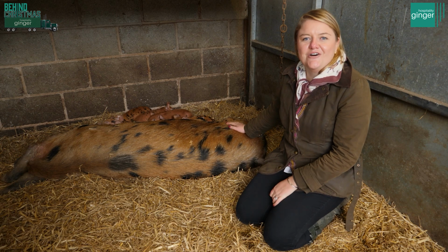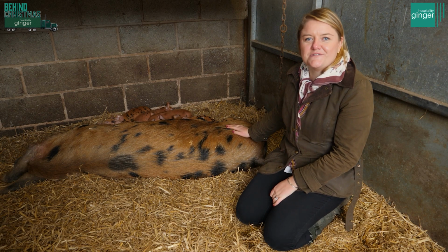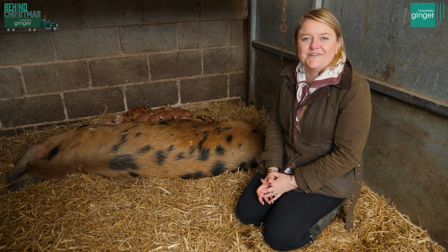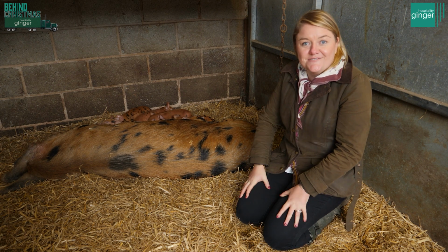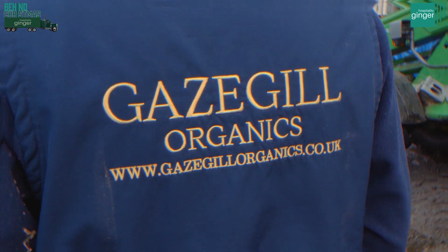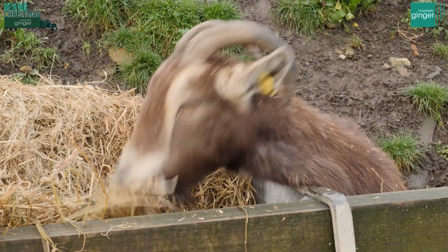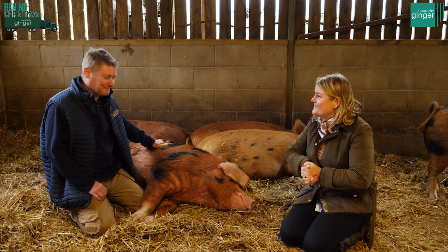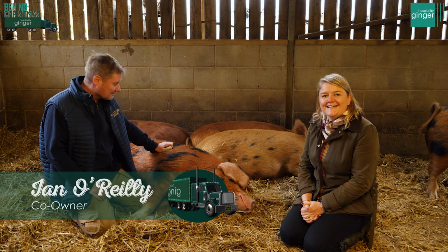So here we are on our first of our behind the scenes at Christmas with these beautiful Oxford Sandy and Black pigs at Gazegill Organic Farm in Rimington. So let's have a tour. So here we are with Ian at Gazegill Organics.